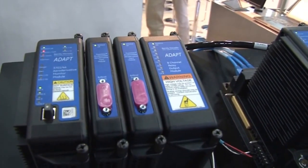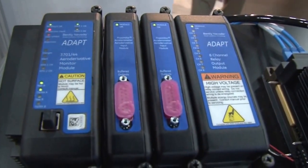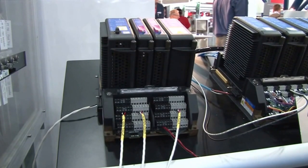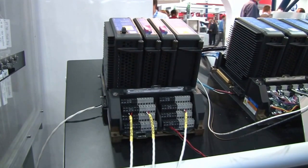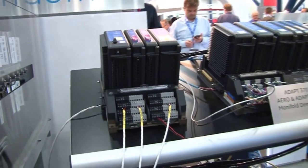As part of a platform technology, this platform today is being introduced for aeroderivatives. In the near future, we're also going to be introducing a version for heavy-duty gas turbines. And then as we continue to expand in the marketplace, as other applications are identified, ADAPT will be optimized for those applications.